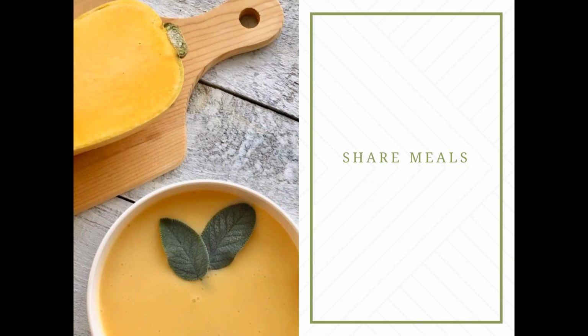Meals can also be shared. An example here is of a blended butternut squash risotto recipe for tube feeding, which can double as a delicious soup to be enjoyed by mouth with family.